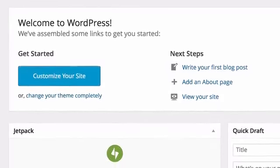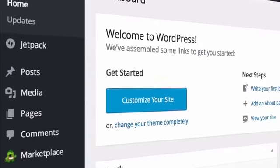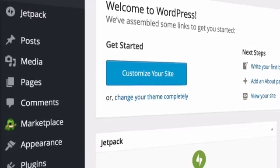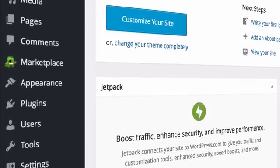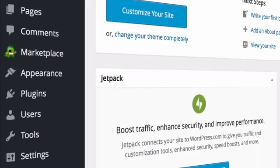This is your dashboard, and you have a toolbar on the left with lots of different options such as posts, pages, comments, appearance and plugins, as well as settings, which has the general settings for your website.